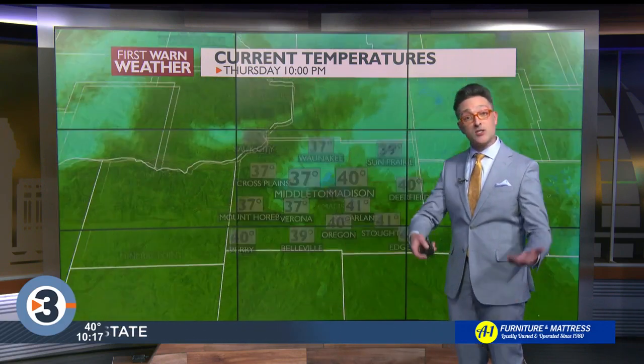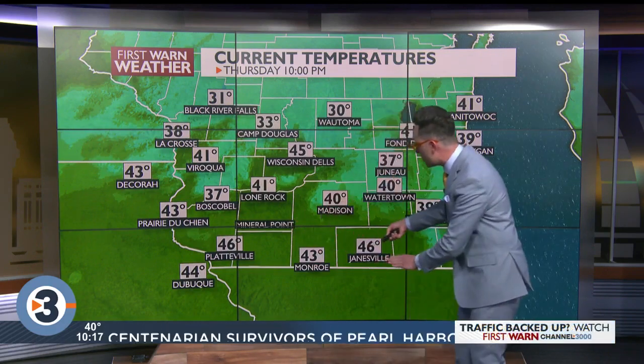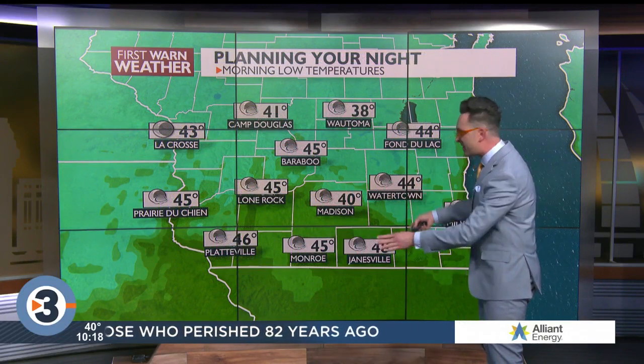We're seeing these temperatures bottom out right about now, and then gusty winds are going to bring these temperatures back up again. We'll see those temperatures that are down near Platteville at 46 degrees and 43 in Monroe. That's going to move back towards the north and towards the east as this weather system gets a little bit closer to us. Here we are planning your overnight low temperatures, I think at midnight.